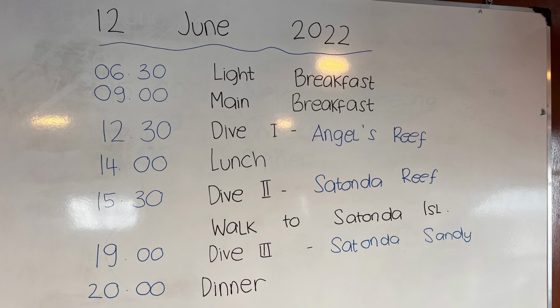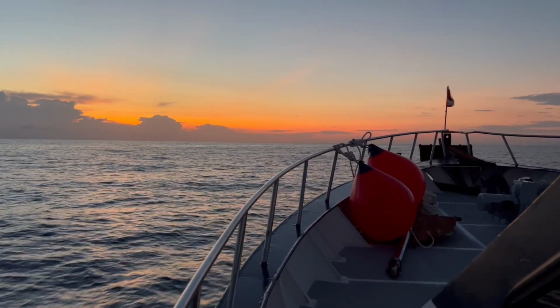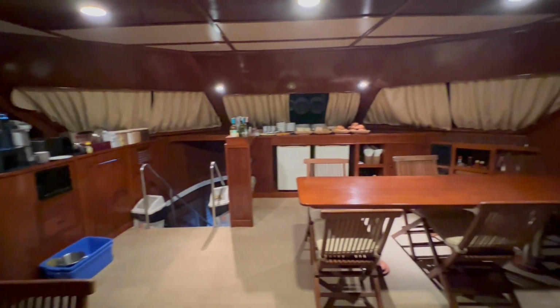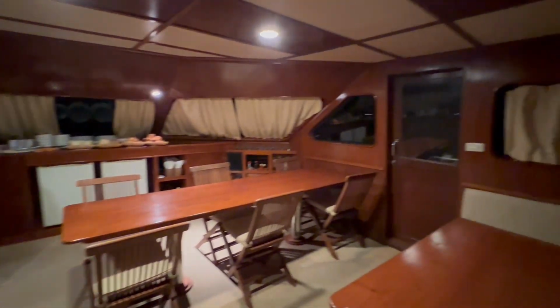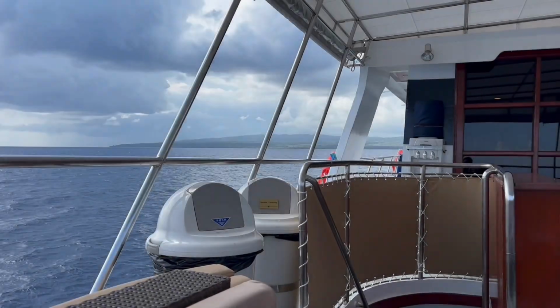Most days we would be in the water on our first dive at 7:30 a.m., but since there was the long crossing from Bali over to Moyo Island, we basically had nothing to do but sit around and relax until noon. I've always had the habit of waking up extra early on dive boats, so I get a little bit of time just sitting around and enjoying things before everybody else is up and about.